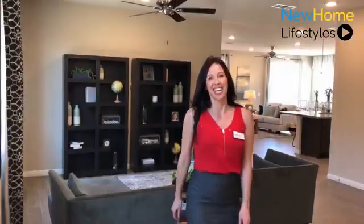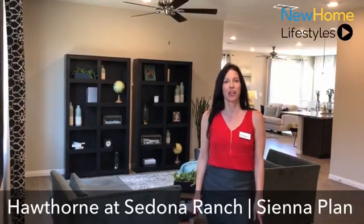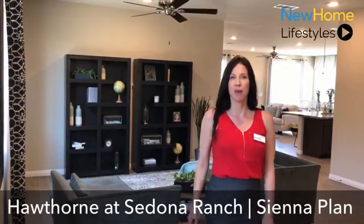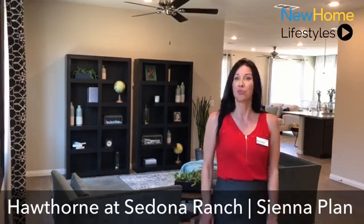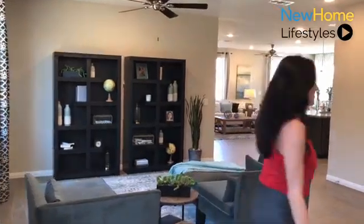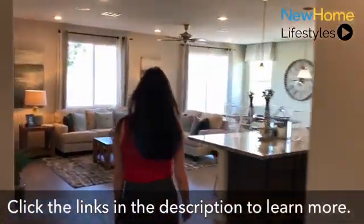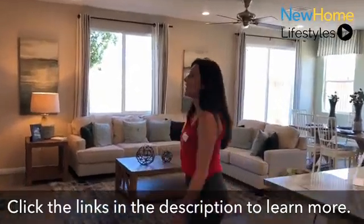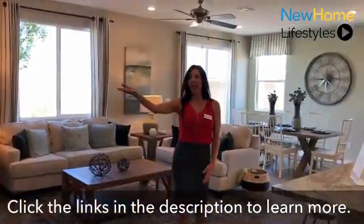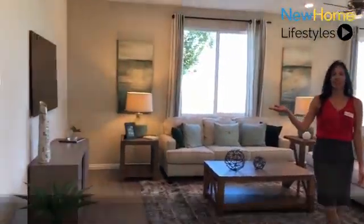We're inside the Sienna. It's a 3,166 square foot home. It comes standard as 4 bedroom, but we have a 5th bedroom option, giving you 1 full bedroom and bath on the first floor. Let's go look. So here you have the option to add that bedroom, which we did include in our model, or it would be an even larger great room.